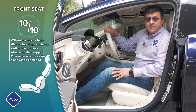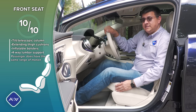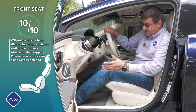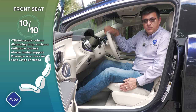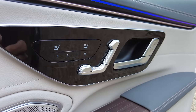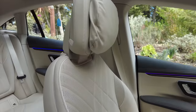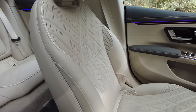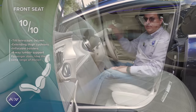As you'd expect, front seat comfort is excellent. These aren't exactly the seats that we find in the S-Class, but they're pretty similar, and they offer basically the same kind of feature set. Extending thigh cushion, power inflatable bolsters, available seat massage, four-way adjustable lumbar, an electric adjustable memory-linked headrest, tilt telescopic power steering column, also memory-linked, heating, ventilation, etc. And the front passenger seat and the driver's seat operate in the same way.